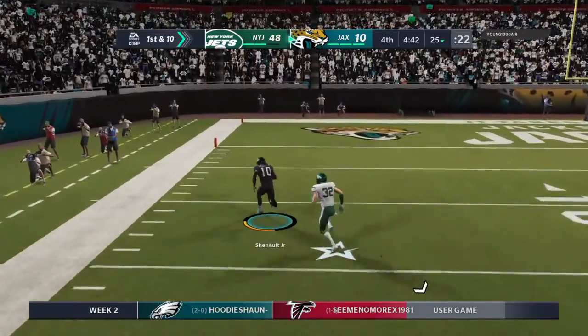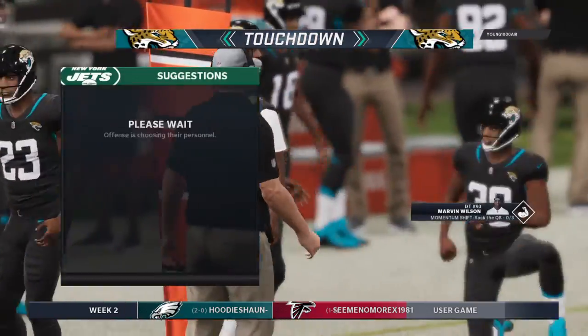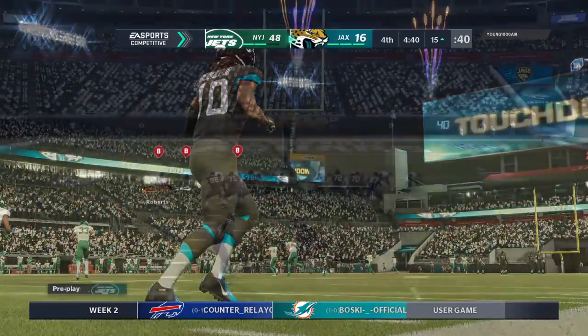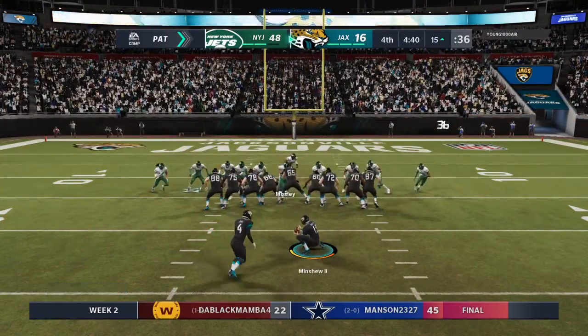Yeah, that's caught inside the 20. Touchdown, Jaguars. Laviska Shenault, his first touchdown of the new season. And the Jags are able to eat in just a bit to this sizable deficit.